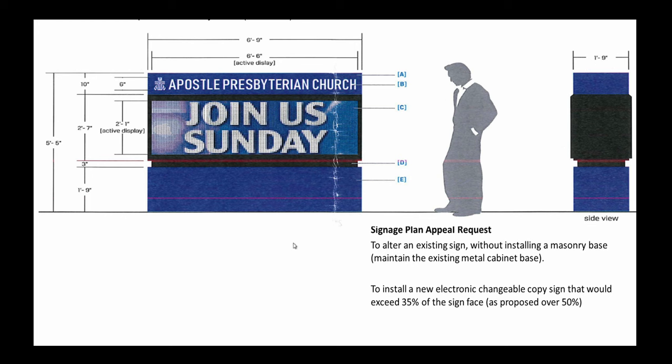And secondly, the city sign ordinance requires a masonry base. It doesn't specify the type of masonry. It could be brick, block, a veneer, or a landscape block surround. But it does require a masonry component to the sign base, at least 2 feet high. So the appeal request is to install a new sign to replace the other one.